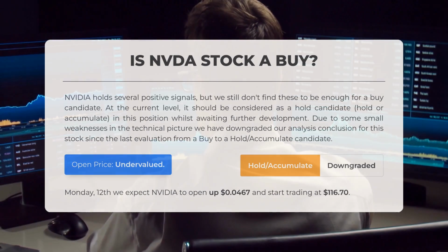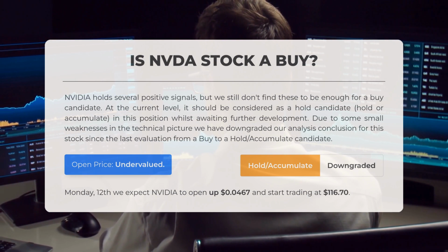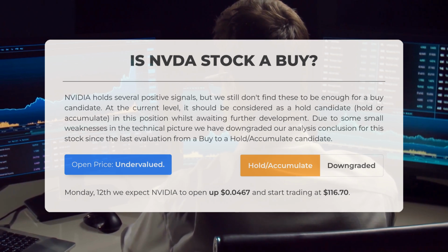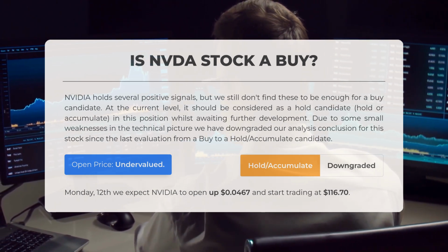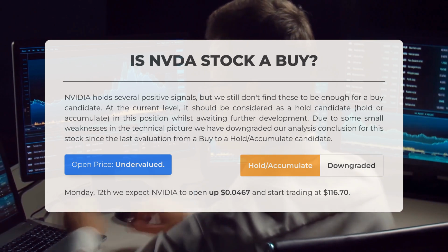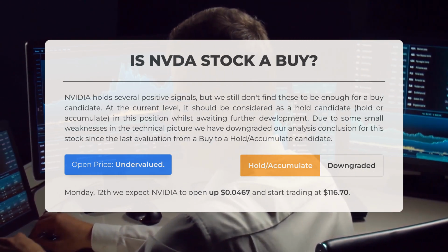Is Nvidia stock a good buy? Nvidia exhibits several positive signals. However, we still do not find these sufficient to recommend it as a buy candidate. At the current level, it should be viewed as a hold candidate, meaning to hold or accumulate while awaiting further developments. Due to some minor weaknesses in the technical aspects, we have adjusted our analysis conclusion for this stock since the last evaluation from a buy to a hold or accumulate candidate.